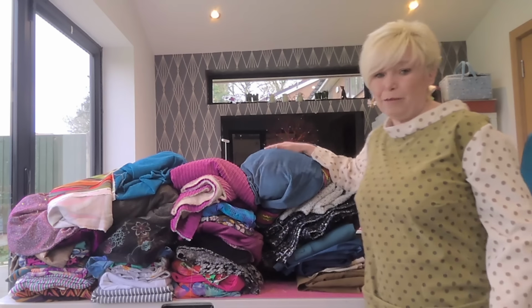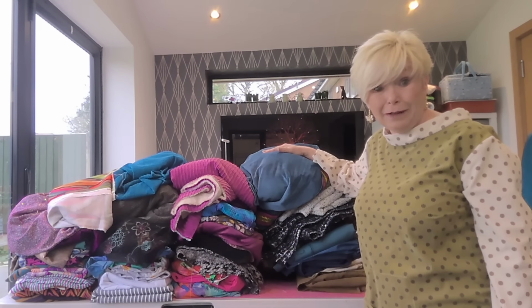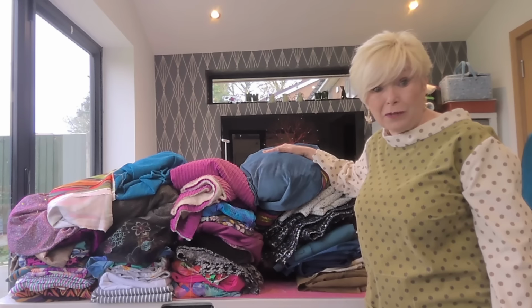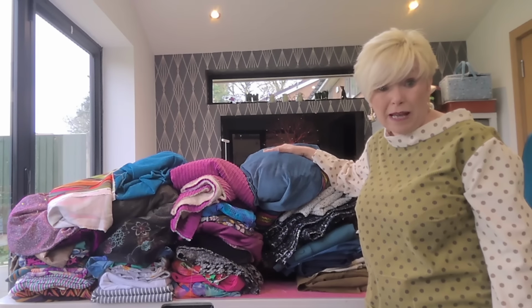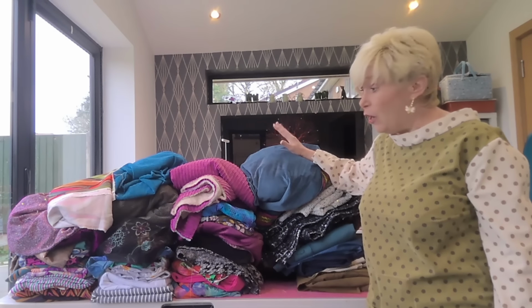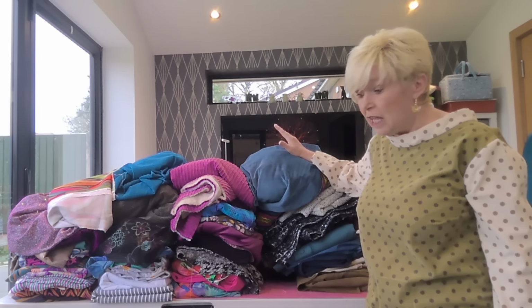So these are all my fabrics. Now, you will know that I recently went down to Abercarn on my way down to Anglesey with the lovely Steph. And yes, we did buy some fabrics. They're not on this pile, but they are included in the 56.